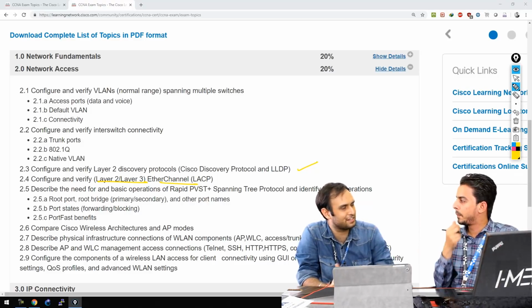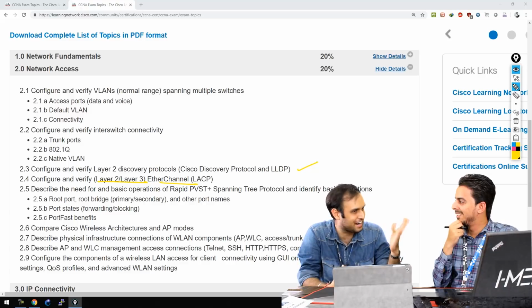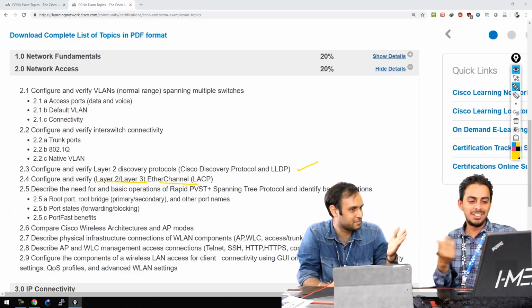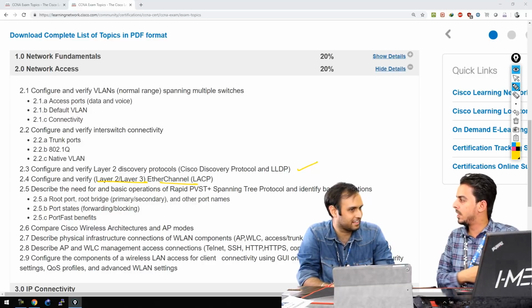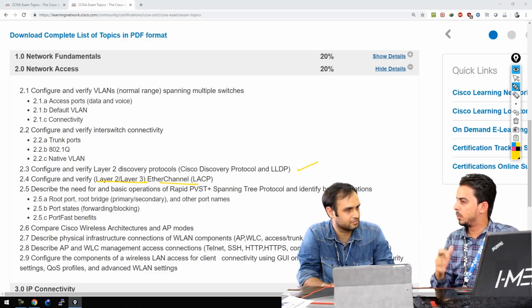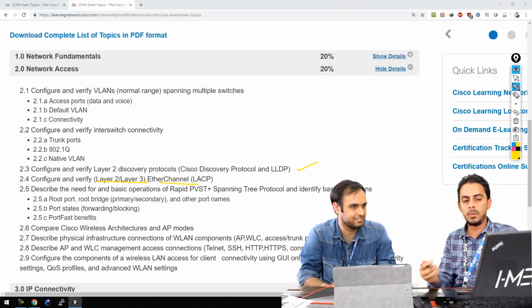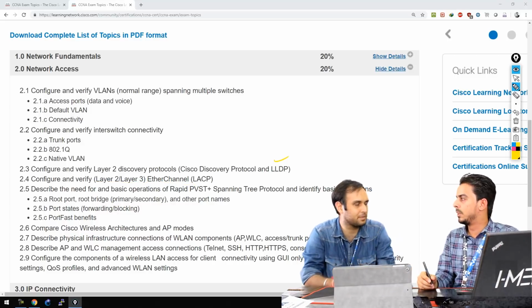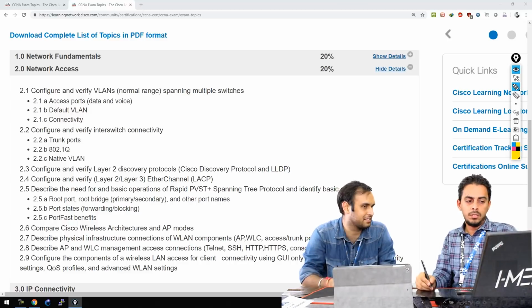It feels like Cisco is removing this proprietary stuff. Most probably they are removing most of the proprietary things they had, like PAgP, the proprietary one. Most probably they have removed it because of the standard protocols like LACP. The training is getting more and more focused on the open standard protocols of IETF and IEEE standards.